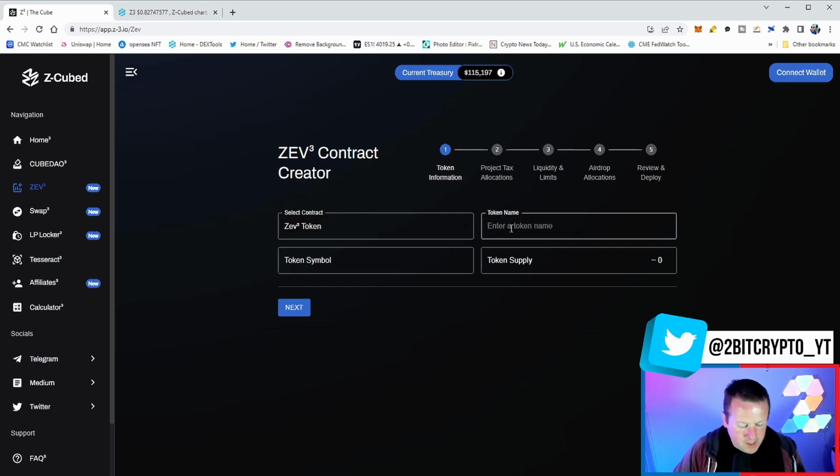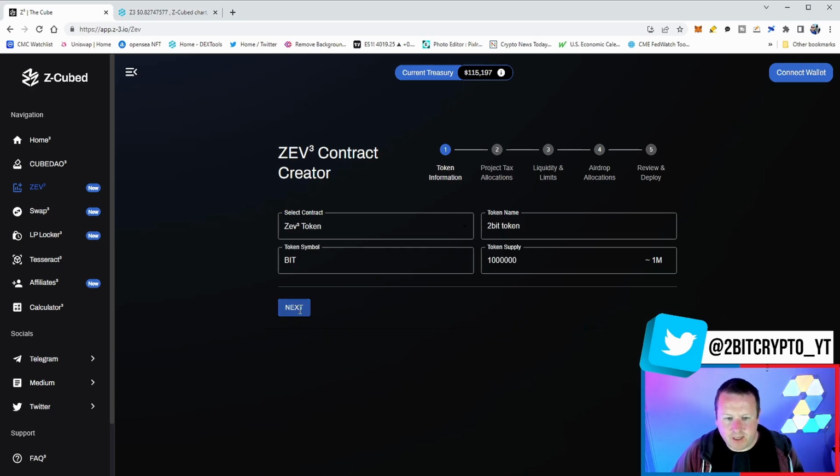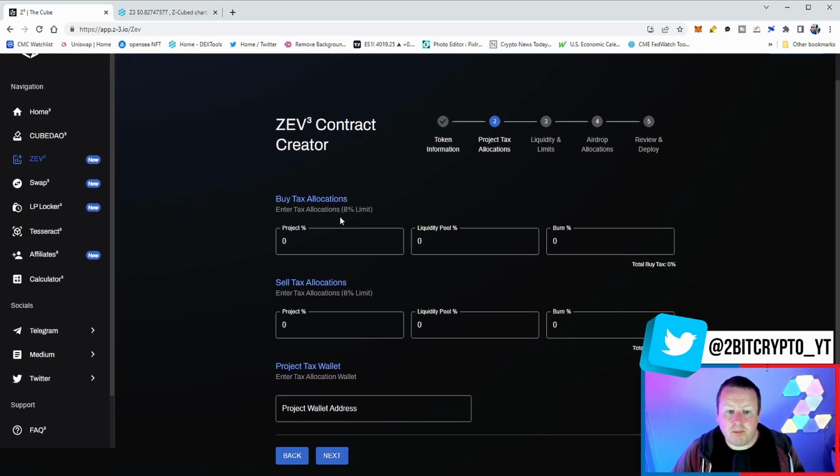So token name, we'll call it the 2-bit token because why not? And we're going to launch it with 1 million tokens. Token symbol, obviously, we're just going to call it BIT, and then we're going to click next. This is where it allows us to set our buy tax allocations and our sell tax allocations. So we're going super mean, by the way, and then you need to enter an ETH wallet address in there, which it's not going to let me do.